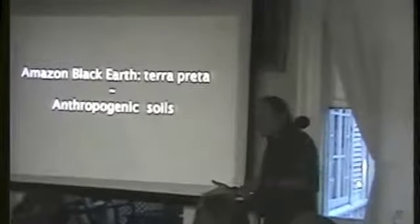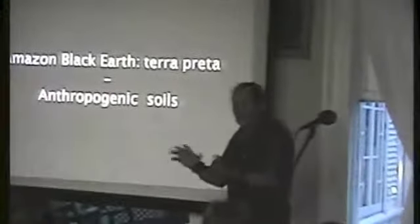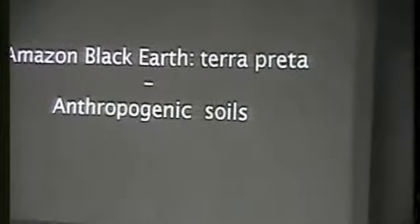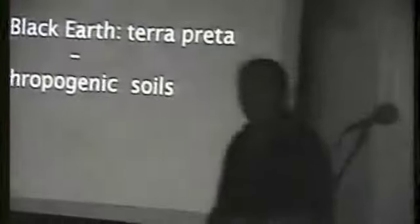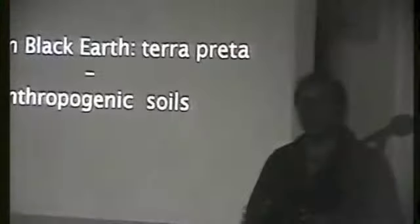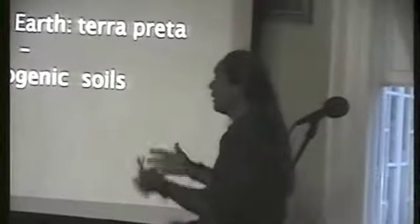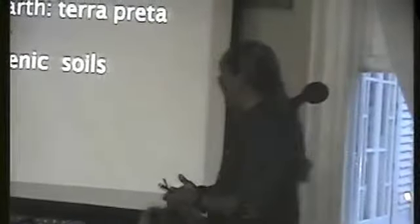Yes, maybe it was shipped in and so on. So we left it. But there are two places now where we found this very special dark earth. This earth, this soil that has been cultivated, that's been made by man, and that has been used for planting.